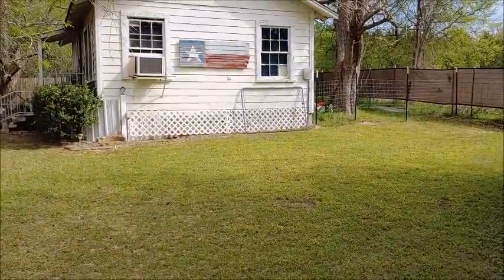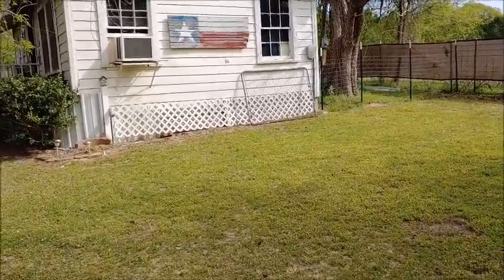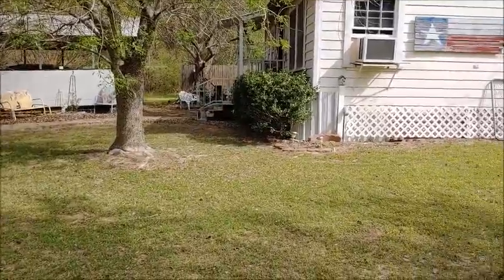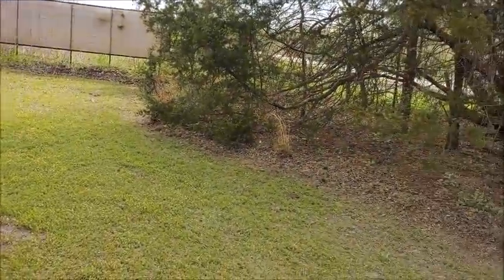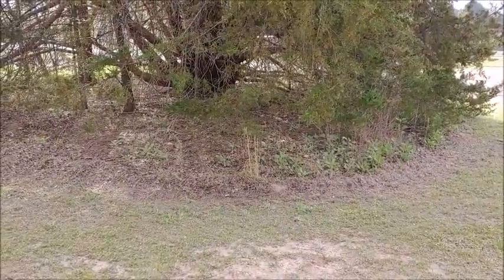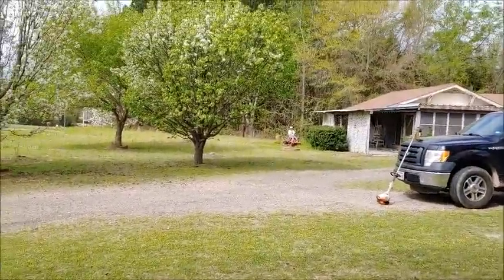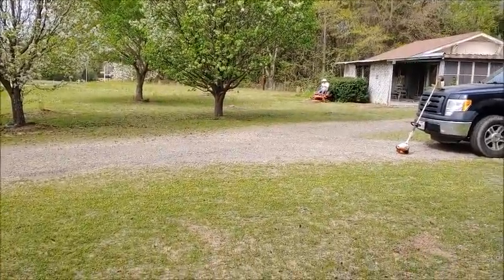Look how good it looks out here. Really doing a good job. I mean, he's getting it nice and neat and clean, and it looks great. Even around this old tree, which I hope never dies, because this is a wonderful privacy screen. He's done a great job. He's over there now, working away. It's looking great.